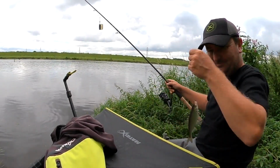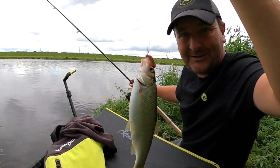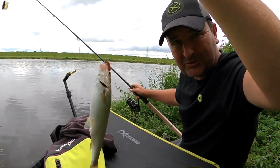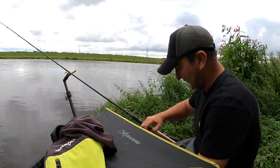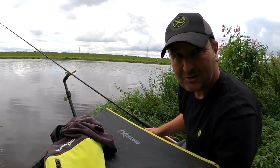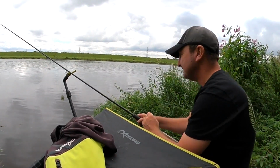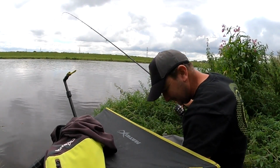Just put a worm head on. That's a worm head about 1.5 inches long. Not exactly the bonus fish that I was after, but I think it confirms what the culprits are of what's attacking the bait. I'm just going to keep ploughing that bait in, see if it changes anything.